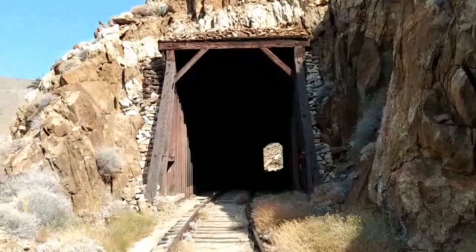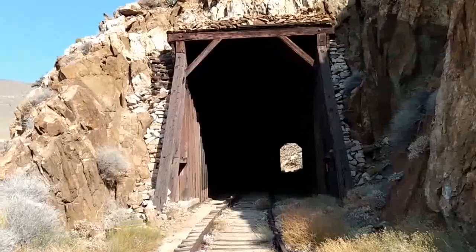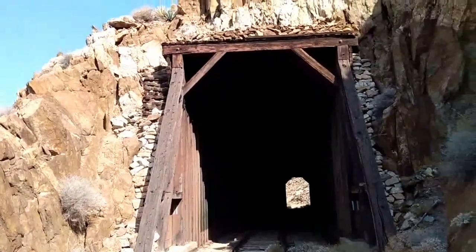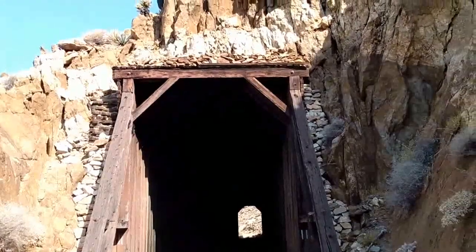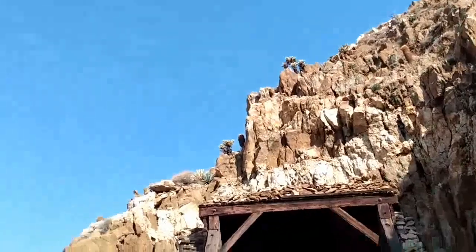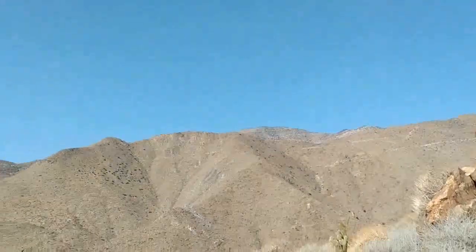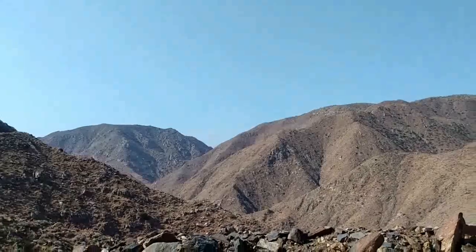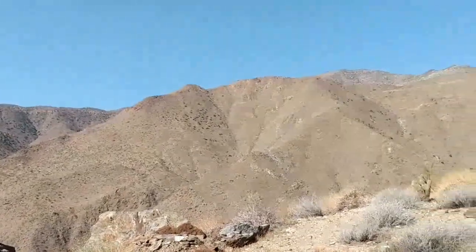So this tunnel right here, this is tunnel 11. This is probably one of my favorite tunnels in this whole area. Not only because of the rock work that they did around it, but right above it you got some cholla cactus. And right over here we got some amazing views of the mountains. I love that.